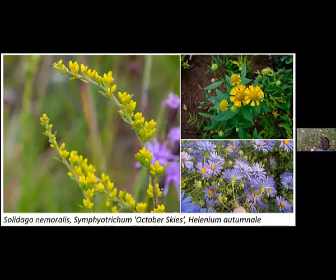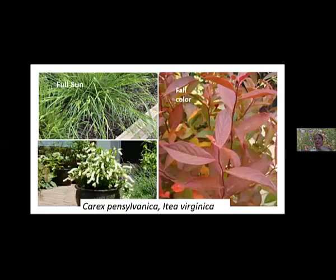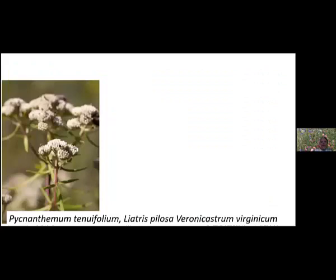Here's an Itea virginica, which is a native shrub. You can get a small cultivar that doesn't seem to change the flower shape or the leaf color. This is its fall color. And you can put the sedges at the bottom, and this is what the bloom's like. And that bloom is late spring, early summer. And then you have the fall color so that it has some longevity.